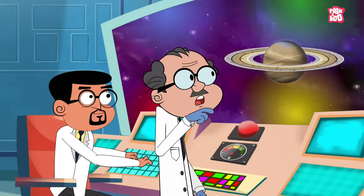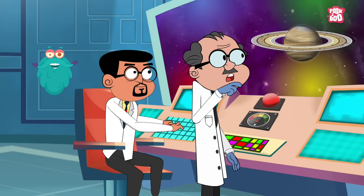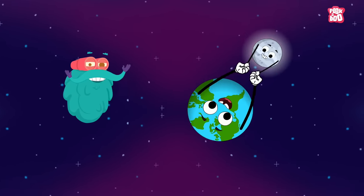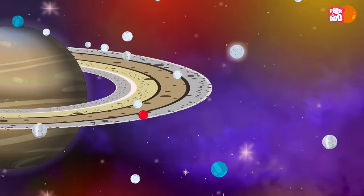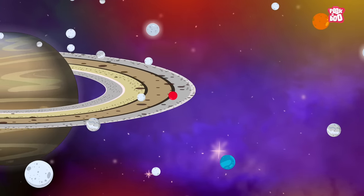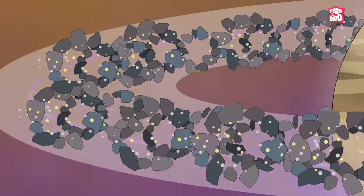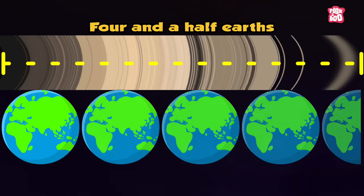Though scientists aren't sure when or how Saturn's rings formed, they assume the rings might have something to do with Saturn's many, many moons. Yes, unlike Earth's one and only moon, Saturn has at least 53 known moons, with an additional 29 moons awaiting confirmation of their discovery. So at times, asteroids and meteorites crash into these moons and break them into pieces, forming the iconic ring structure, which is as wide as 4.5 Earths.